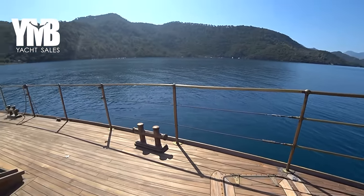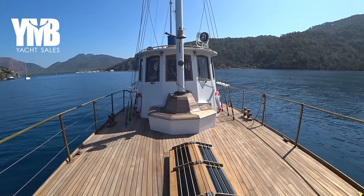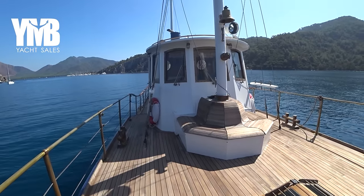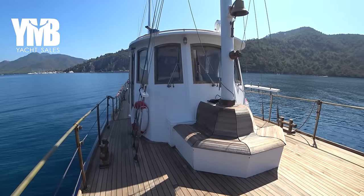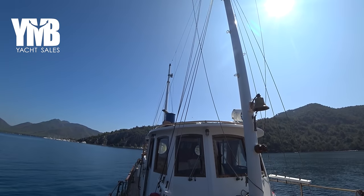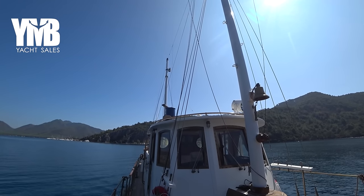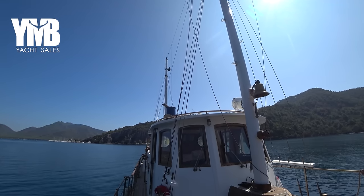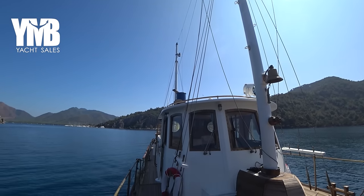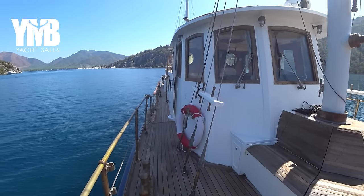Now we are looking astern. There is a small sitting place here, and what I didn't mention in the intro is that the yacht was actually converted in 1987 to be a MotorSailer. So there are two short masts here. The size of the rigging is not something which will allow you real cruising speed, but it will be a good support for the cruising comfort and for the fuel saving, especially when you have following winds.